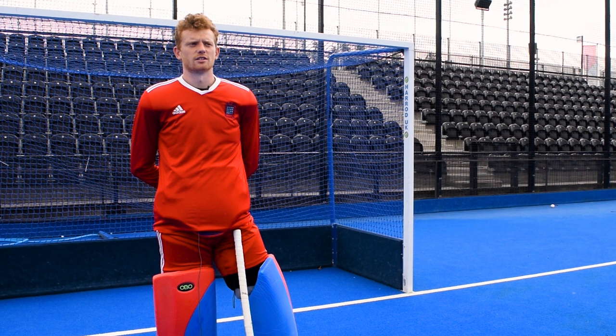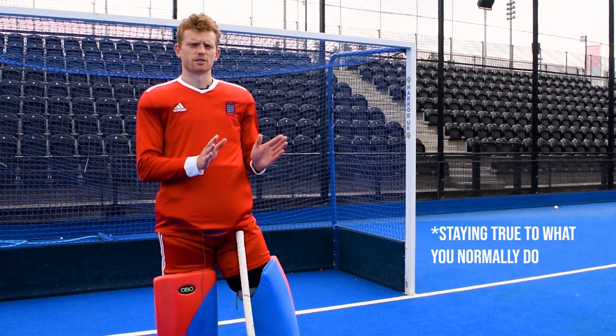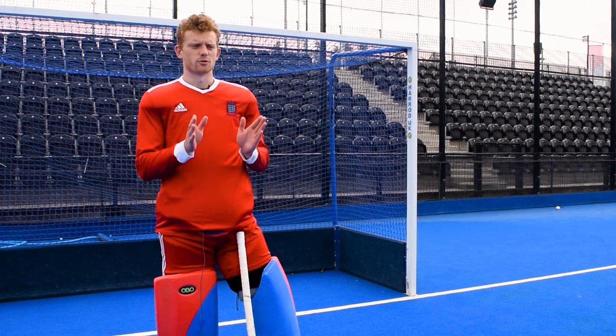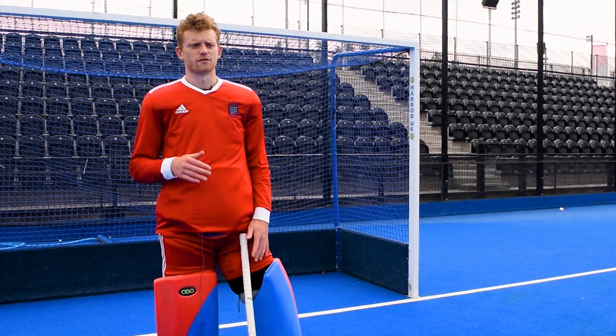Every time I face a flick, I'm trying to stay as honest as possible, because if you start to go one way, then they can easily beat you on the other side. So it's just trying to make sure you stay as honest as possible for as long as possible, so you can read the flick and move your feet towards the ball.